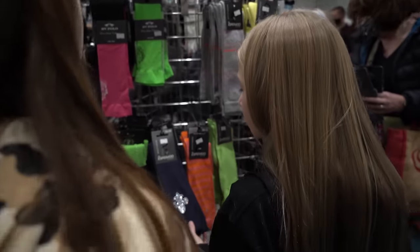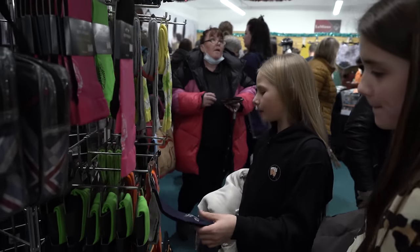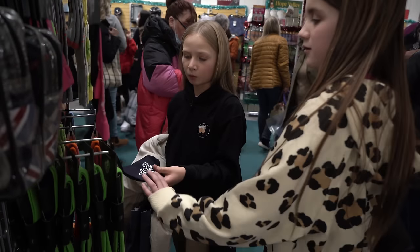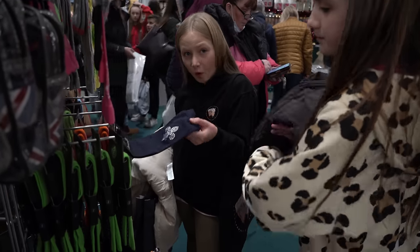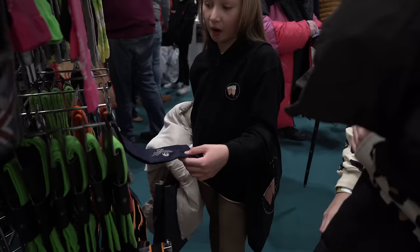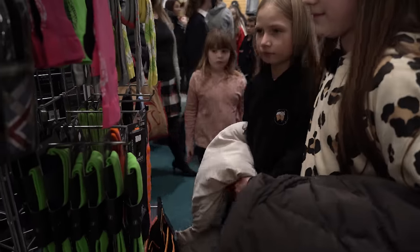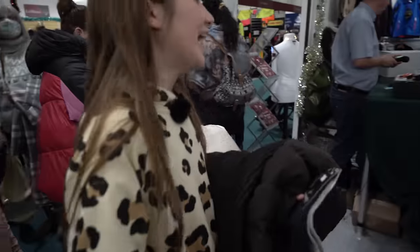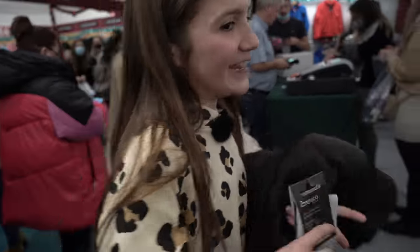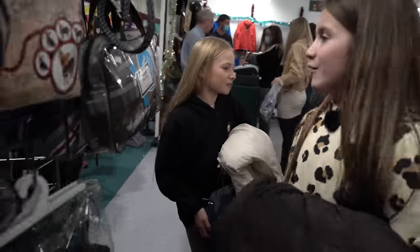No. Oh, these are £3.99. They're quite sparkly. The sparkles will probably get washed off, though, in the washing machine. They're actually really nice. And for £4 for these socks, it's quite good. Should I actually get them? If you want to. Should I get something? Yeah, I'll get them. You're actually buying something. We've been here for hours. I can't walk out with nothing.